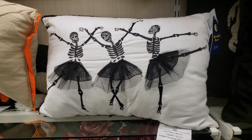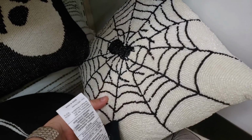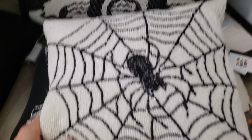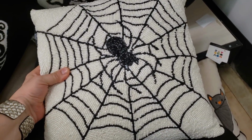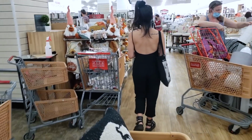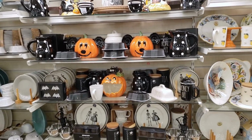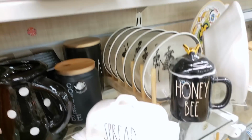The skeletal ballerinas seemed to be multiplying, and down in this creepy corner, I found that spiderweb cushion again. It was only now that I really noticed the incredible beadwork that was on it. I didn't buy it in Seattle, but I wasn't going to make that mistake again. We were off to a good start. In the plateware section, they had things that were cute, and things that were kitschy, and things that were classically Gothic.